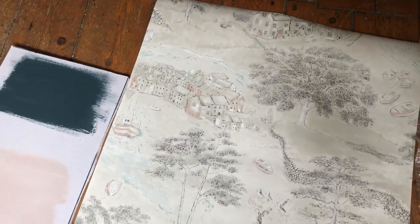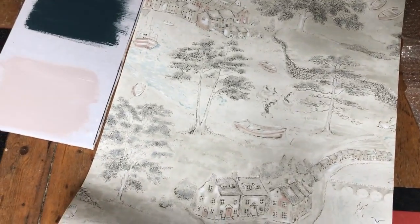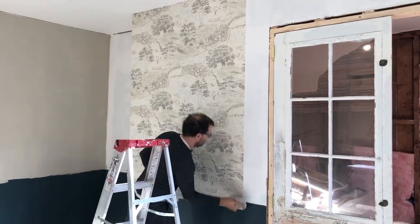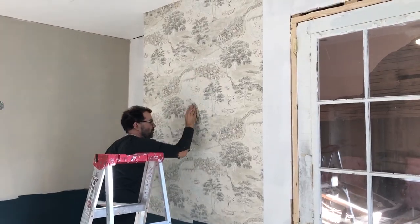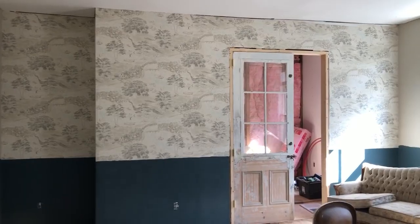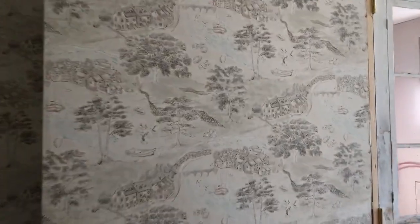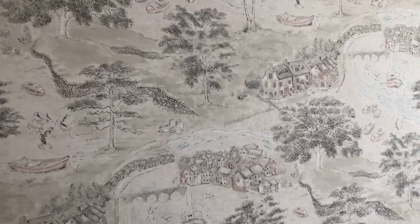To add a little charm to the room, I chose this beautiful wallpaper which had slight pinks and blues in it that really tied in with the dark blue. It just had this beautiful, soft pattern, which I was so thrilled with. It really reminded me of a quaint fishing village, which kind of tied in with the beach and the Sandpiper, and I just love it.